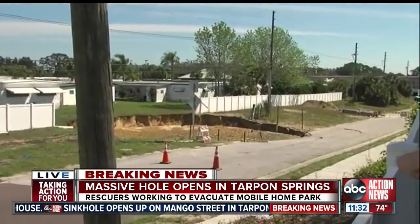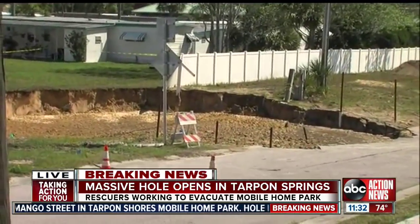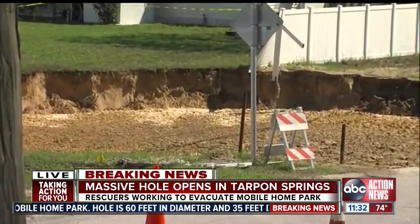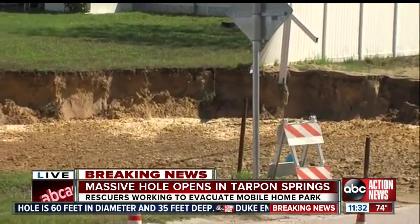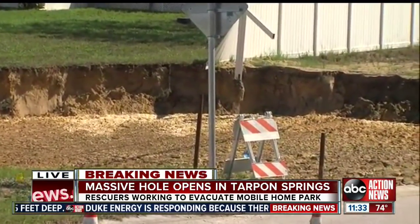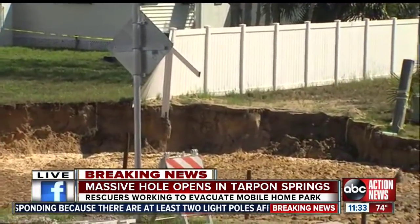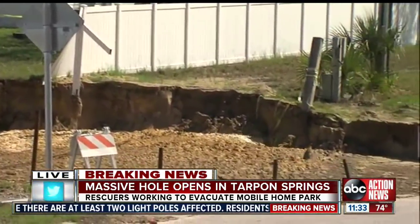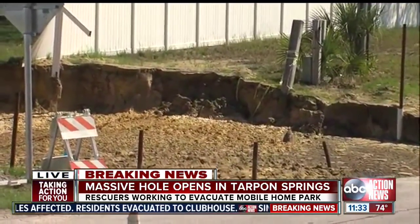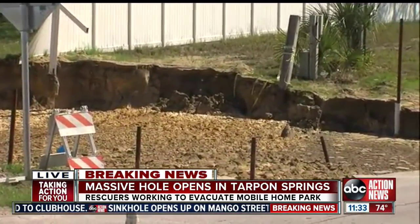Also in the last couple of minutes, we've seen a couple of presumed Tarpon Springs firefighters come to the door of this mobile home just to the left of this fence and knock on the door. No one came to the door at that home. So it does appear as if Tarpon Springs Fire Rescue is going around and still knocking on doors, possibly making more evacuations or just checking on people to make sure that they are out of these homes, as a definite, because look how close they are.